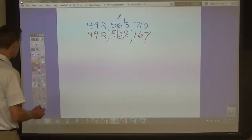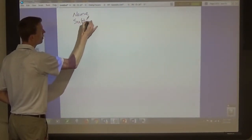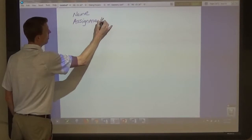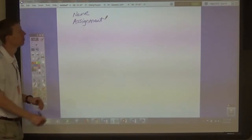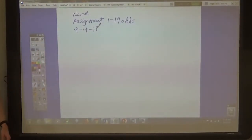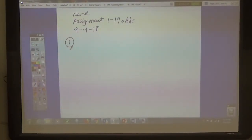Yes, good. All right, now at the top of your homework notebook, on the left side, you write your name, subject. Well, you don't have to write the subject in this one because it'll be in your math notebook. So name, assignment, and in your assignment you're going to do 1 through 19 odds for tomorrow. So write 1 through 19 odds. And then write today's date, 9/4/18. Then write problem number 1. And copy those down.